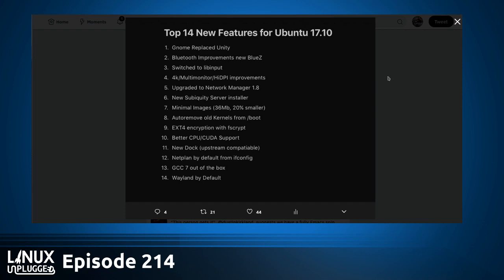And number 15, which I don't have on the list yet because it hasn't happened yet, because all of these have happened. What is about to happen, potentially, is kernel 4.13 as well, which will be feature 15. And I'll have a top 15 list for Ubuntu 17.10.